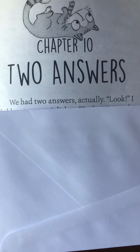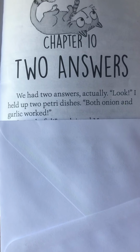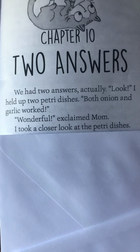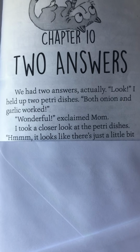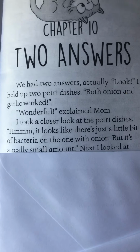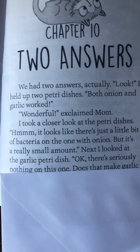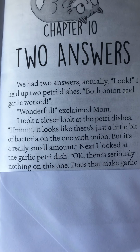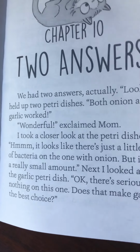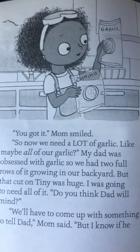We had 2 answers, actually. Look, I held up 2 petri dishes. Both onion and garlic worked. Wonderful, exclaimed Mom. I took a closer look at the petri dishes. Looks like there's just a little bit of bacteria on the one with onion, but it's a really small amount. Next, I looked at the garlic petri dish. Okay, there's seriously nothing on this one. Does that make garlic the best choice? You got it, smiled Mom.